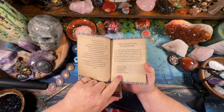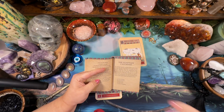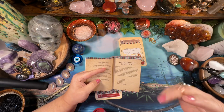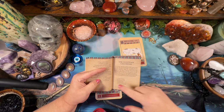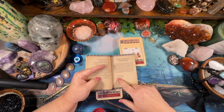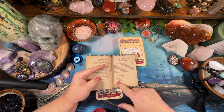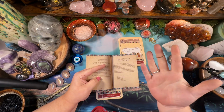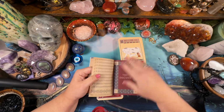And it talks about the Egyptian calendar and how there were 360 days. And in order to make it 365 days of what a year is, there were 5 more days where they would honor the gods. There's a card for A, which is the birth of Osiris. B, the birth of Horus. C, the birth of Set. D, the birth of Isis. And E, the birth of Nephthys. Those are the other 5 days. So one day for each one of those gods. And it talks about that.